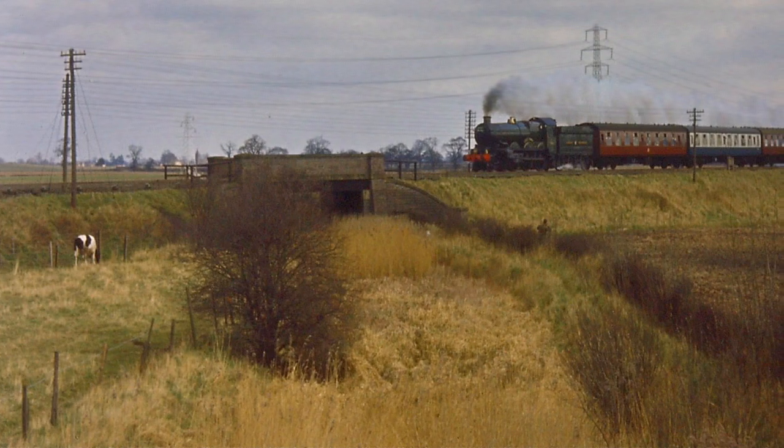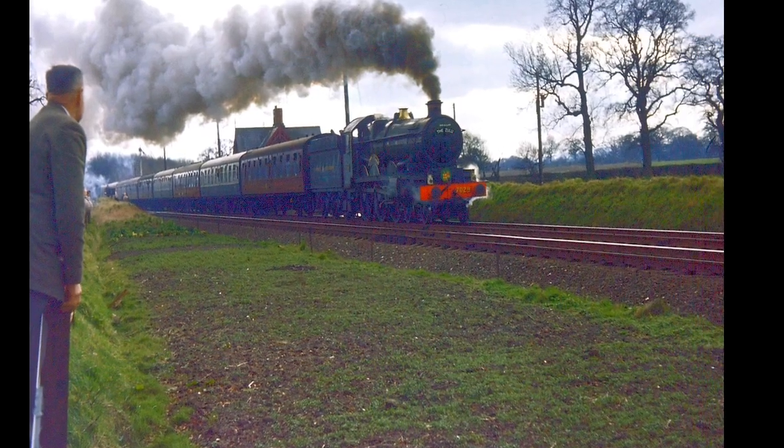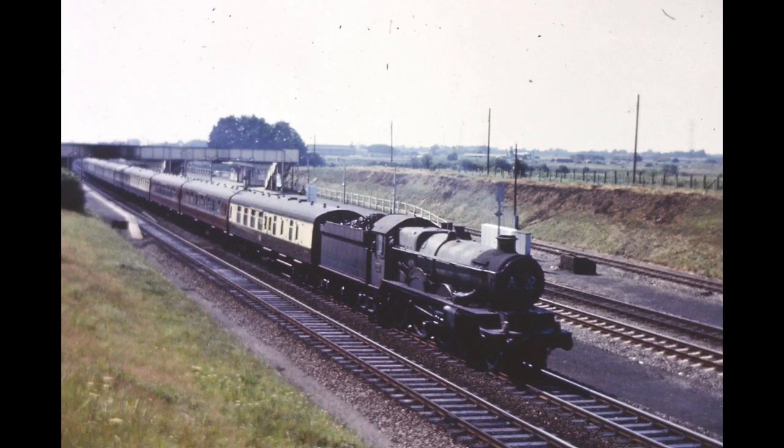And this is 7029 Clun Castle, south of Shrewsbury, and again north of the county town with train 1X83. This is 7027 Thornbury Castle at Iver in 1963. The locomotive will controversially become a donor locomotive for the new 47XX locomotive now being built.